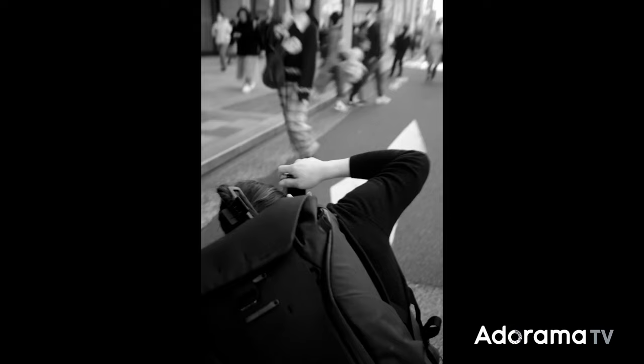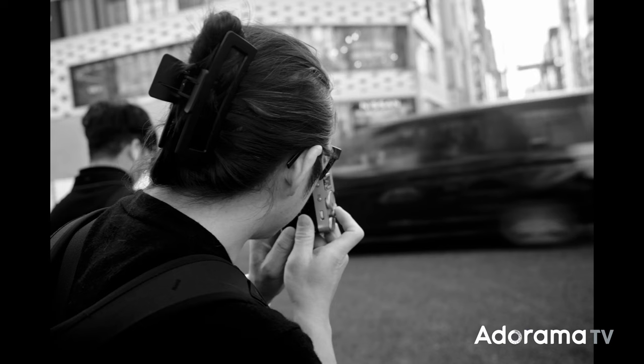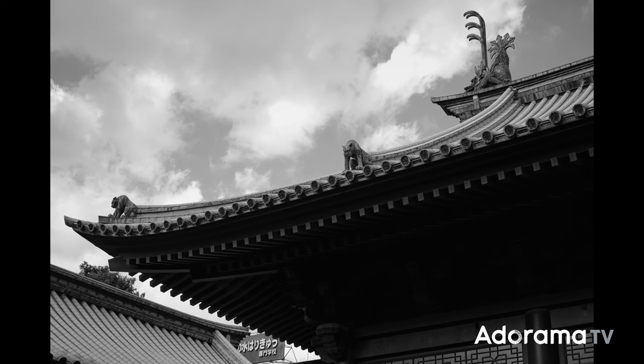See, for Seth, having tools like IBIS and built-in four-stop NDs allowed him to do slow shutter drags in daylight without overexposing, catching the motion as it's happening. While the higher resolution allows him cropping in when he didn't have the reach.